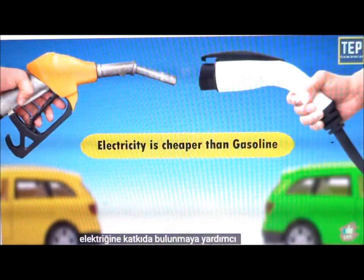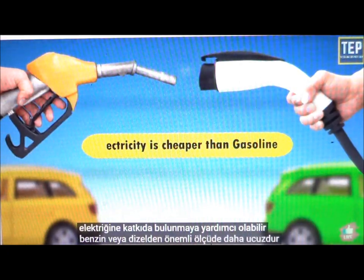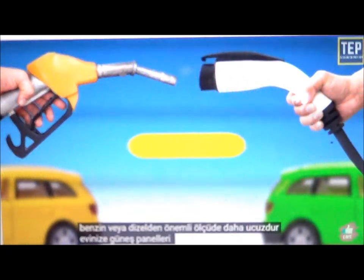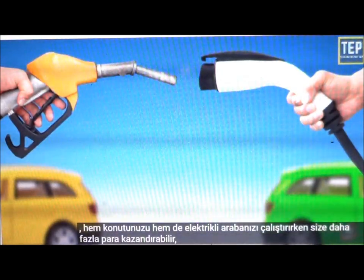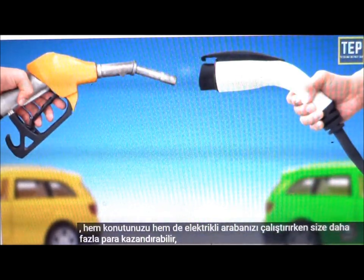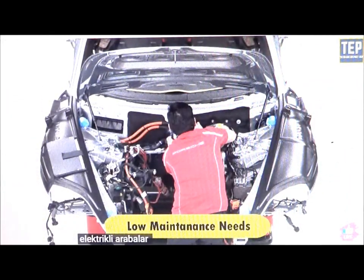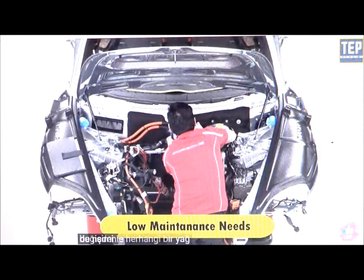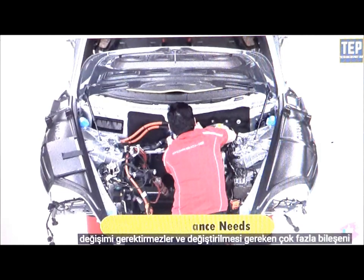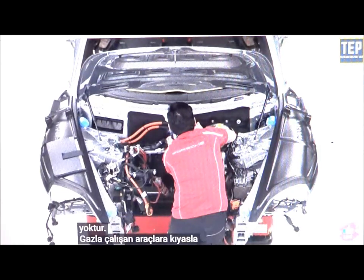Electricity is significantly less expensive than gasoline or diesel. Installing solar panels on your home can save you even more money on powering both your residence and electric car. Electric cars do not run on oil, and therefore they do not require any oil change. Also, they don't have as many components that need to be replaced compared to gas-powered vehicles.